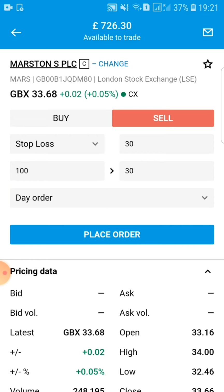And again, some investors know when they buy a share, if it drops below a certain level, then no matter what, they want to get out of that position, to manage their risk. So you could always select GTC, and at any point in the future, if the shares drop below that value, then it's going to automatically execute a sell order. Okay, so that's the stop loss.